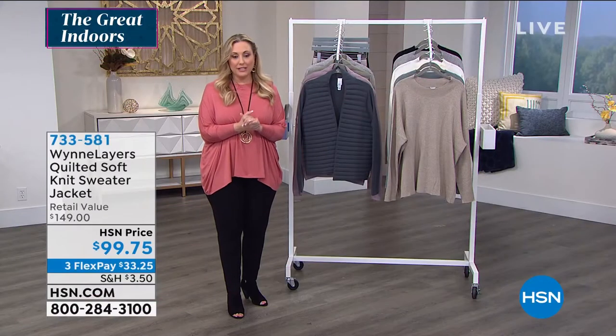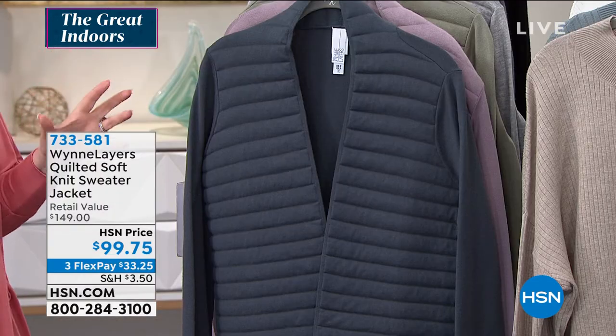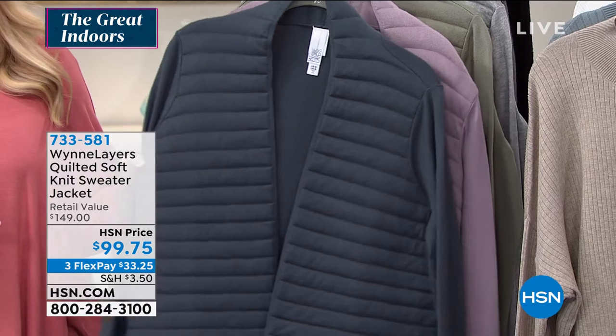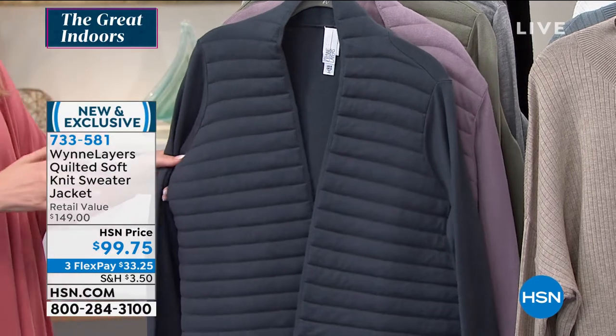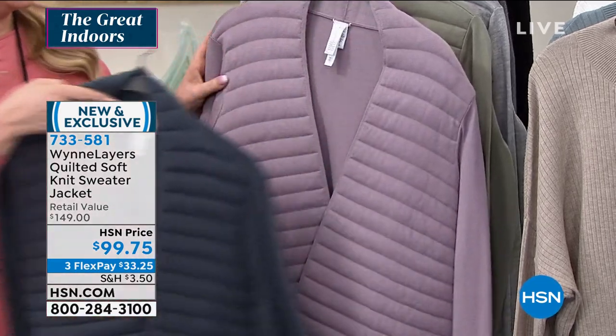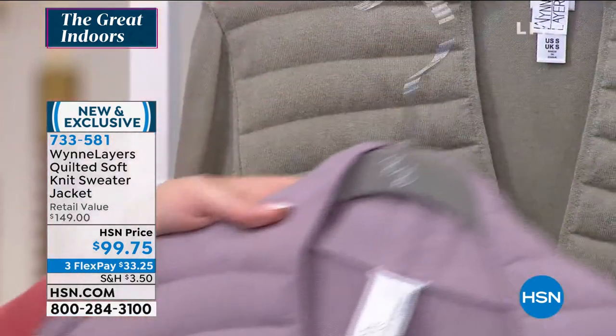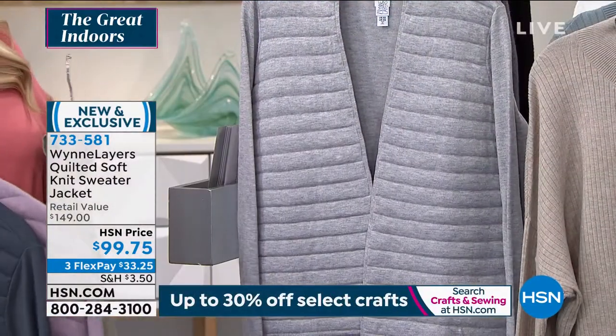All right, if you'd like to add it to your collection, item number 722-977. We're gonna continue on with a quilted soft knit sweater jacket. We're just gonna give you a quick peek at this, a little peek at it right now. Okay, so this is the gorgeous dark slate. I also have it in lilac. Here's the sage green. I love the sage green. And then we also have it available in a heather gray.